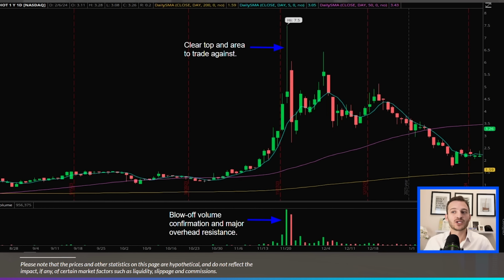But on the daily chart, let's see if this meets the criteria that we just went over for a swing short. So was the stock significantly extended in the short term? Yes, it was. You can see it significantly extended from the mean, from its previous range, as well as key moving averages. It greatly extended. From multiple day VWAP, yes. From simple moving averages, yes.